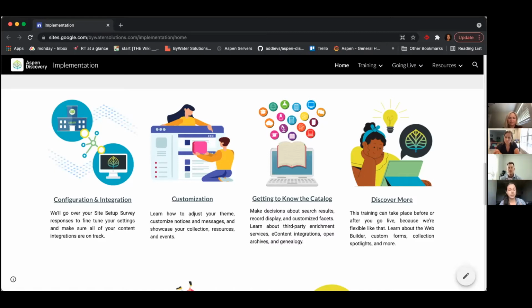How do I utilize particular features? If you've seen an Aspen demo or if you've poked around on an Aspen site, some of the features that we focus on in these customization trainings are things like placards, how to create patron lists, like read-alike lists, and how to create browse categories, which are those really awesome cover flows on the home page. So you get lots of exposure to all the things that you can customize uniquely to your library and your situation.